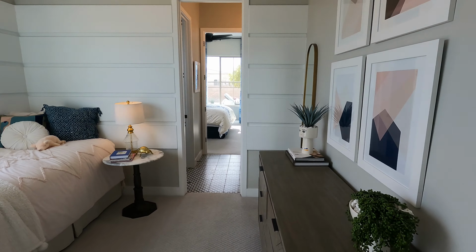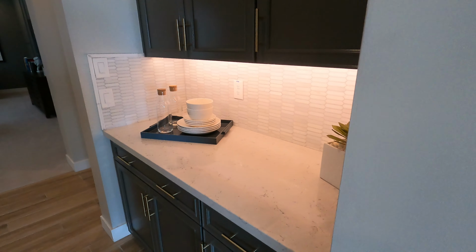All right, let's backtrack. Just to make sure we didn't miss anything. So there's your living area over there. All right, so as we come in, we've got this beautiful living area with tons of built-ins on this wall. Nice big slider and windows and a great looking kitchen. So, really like this. And tucked around this corner is a little butler's pantry.